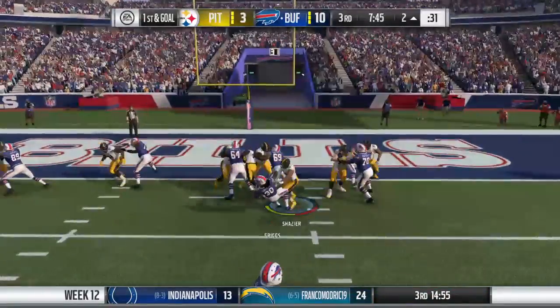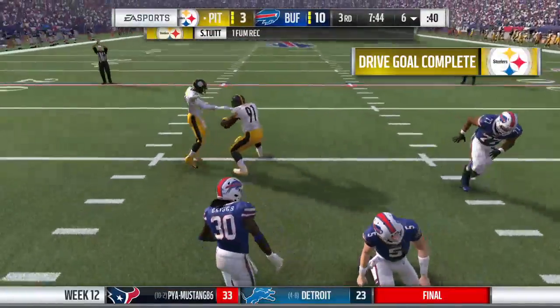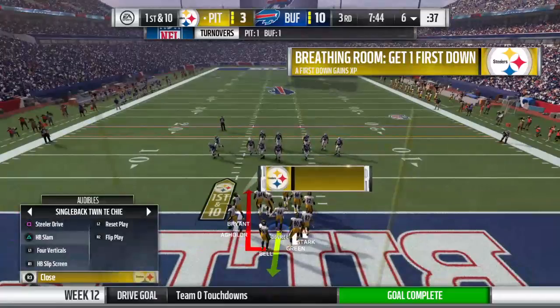How'd you not score? They'll give it to him right up the gut. Hammering for the goal line. He loses the football. And a big turnover there as his guys will get the football back. And Pittsburgh getting set to take the field.